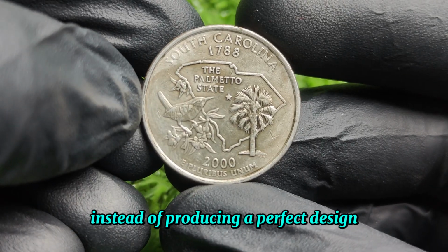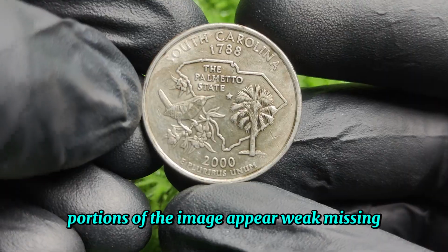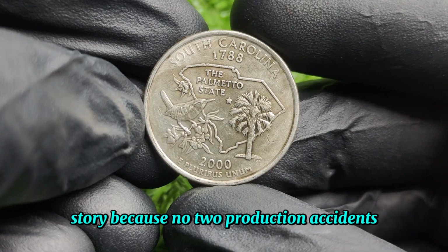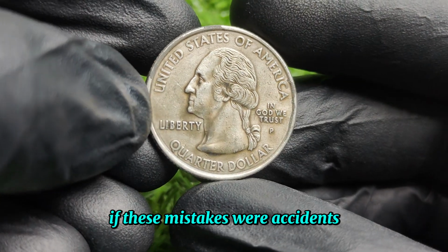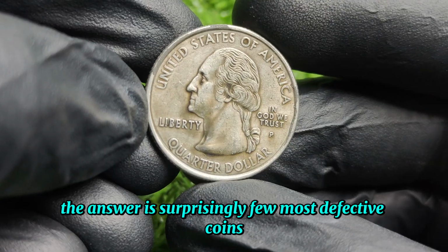Instead of producing a perfect design, portions of the image appear weak, missing, or unusually textured. Every struck-through error tells its own unique story because no two production accidents occur exactly the same way. Now ask yourself another question. If these mistakes were accidents, how many actually survived? The answer is surprisingly few.